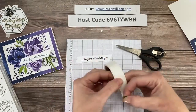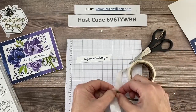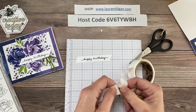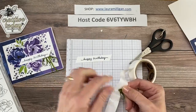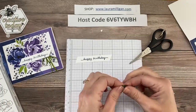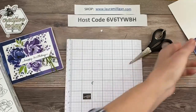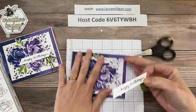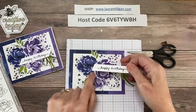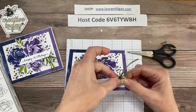Okay, so now I'm going to take this and just find a glue dot here. There's one. I'm going to put a glue dot on the bottom of this, and then fold this over and get a glue dot on both sides, and that'll help it stick not only to the back of my word panel, but also to my card front. Okay, so first I'm going to put that right there. It's also sticking to my finger, which is not what I had planned. And then this is just going to be positioned right here, like this. So I'm going to cover up that little space there. I just thought that looked better with that covered up. And I'm going to just add my adhesive, my glue.